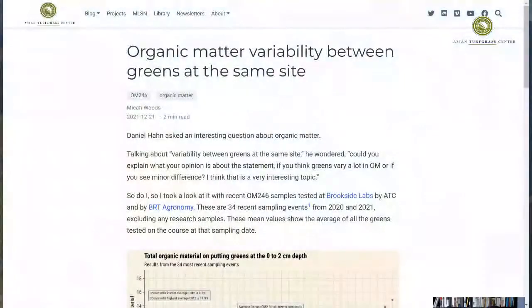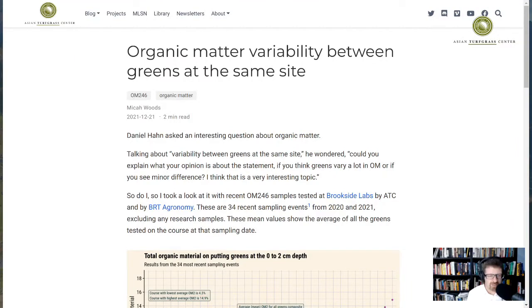I'm going to talk about a blog post that I did last week, and it was in response to a question from Daniel Hahn. He asked me a question on LinkedIn about organic matter, about variability between greens at the same site. He said, could you explain what your opinion is about the statement if you think greens vary a lot in organic matter, or if you see minor differences? I think that is a very interesting topic. That was his question.